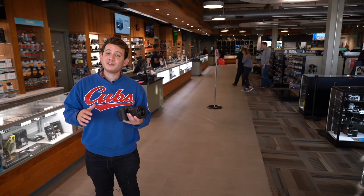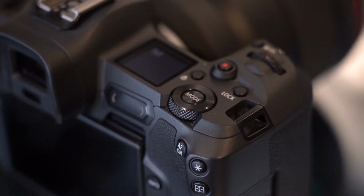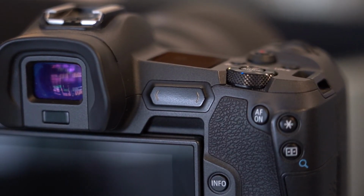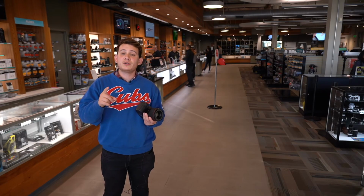It's also got a little bit of a unique design on the top. Instead of a mode dial, you get a mode button, which you also get a little monitor right here to see what you want to choose through. You also get this really cool touchpad on the back that you can customize to be whatever you want. Also, just be aware, you do get a single UHS 2 SD card slot on this guy.